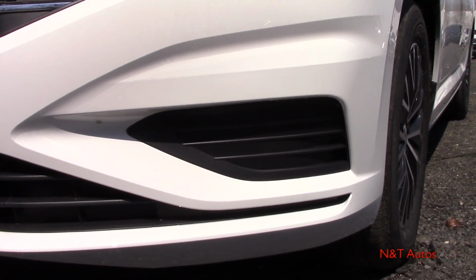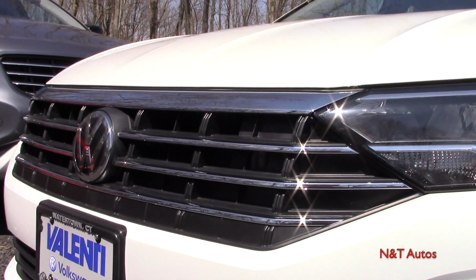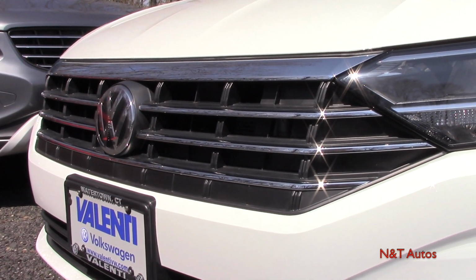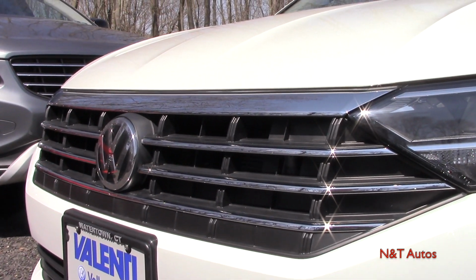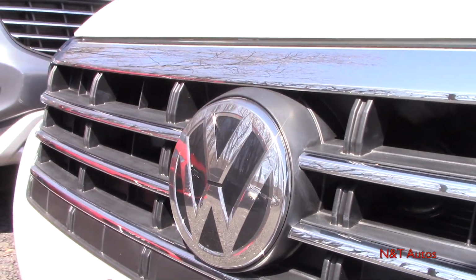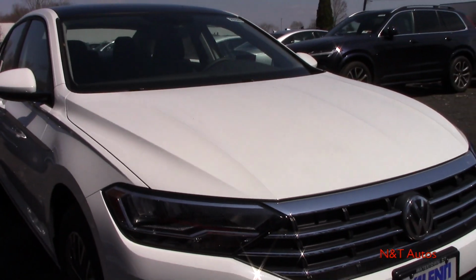Down below we have some flat black trim that goes all the way across. And up here we have this nice long and flat grille with some chrome. Really spices up the front end. And then we also have the Volkswagen emblem with all of the safety sensors in the center.